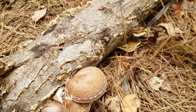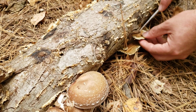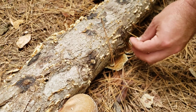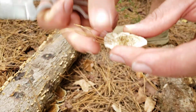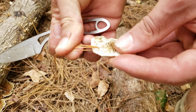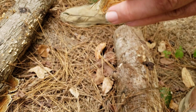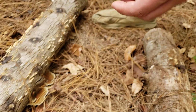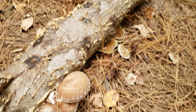We've had plenty of them fruiting, and I learned this from some good friends of mine. If you look under here, this one has gills, and the true turkey tail won't have gills. It'll have pores, so it'll have just little bitty holes all around the bottom of it. But just thought I'd add that as a side note.